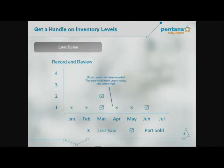But if I was actually to track some lost sales on that part and record it within the system, get my guys logging lost sales, using the lost sale code set up in 2575 to record that we've got some lost sales on that. So we can see that we had a lost sale in January. Didn't get it, didn't sell it. Missed a go out in February because we didn't have it. But then we got 2 hits in March.